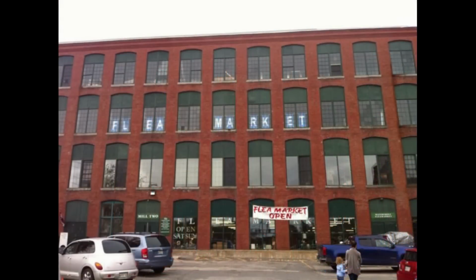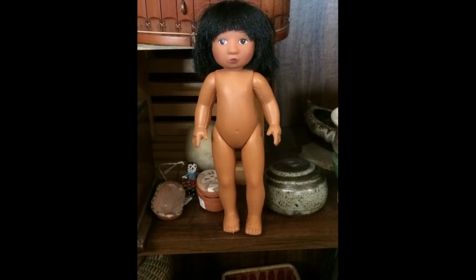First stop was the Flea Market. It's only open on weekends. I was intrigued by this little vinyl doll who I hadn't seen before. He was marked with a name, but it wasn't any doll manufacturer that I recognized. And did I write down what it was? No, of course not. I thought I'd remember, and of course I don't. If you recognize him or her, please leave me a comment and tell me who it is.